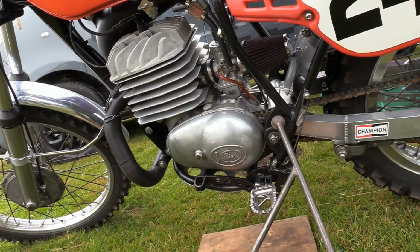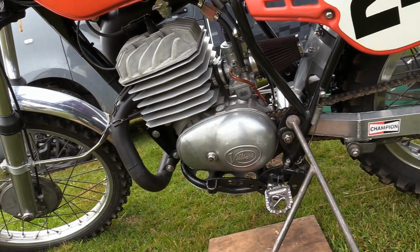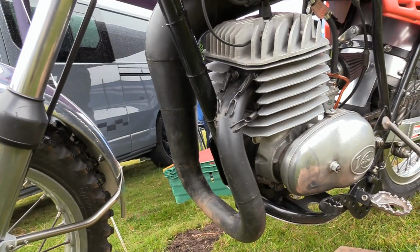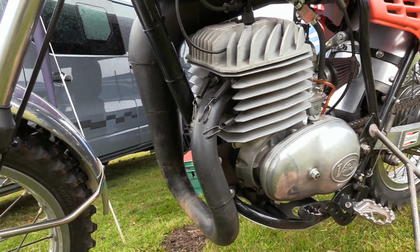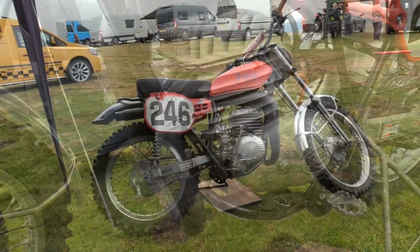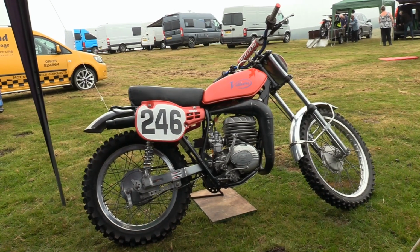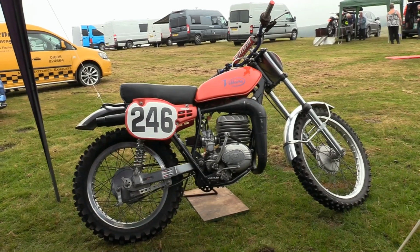But this entire bike of Ian's is still a decent little racer, and Ian competes on this bike in the pre-1968 class, and these old Villiers motors are very similar to the old Greaves power plants from that same 1960s era. But as I said, a very good, solid, reliable machine. So that's a very quick look at Ian Ward's 1966 Villiers.